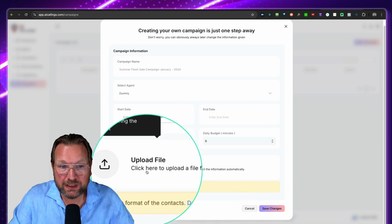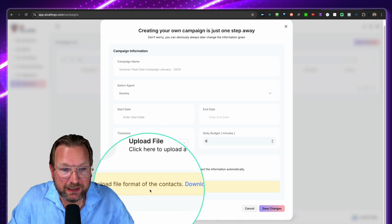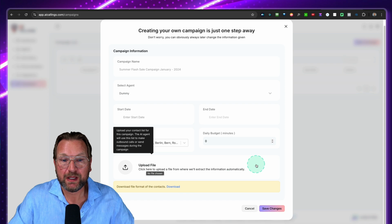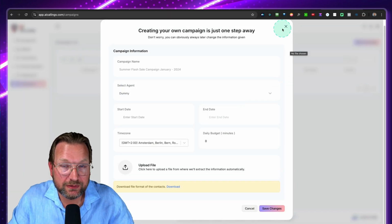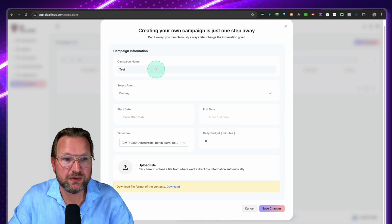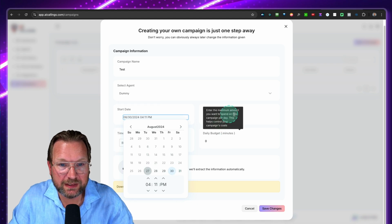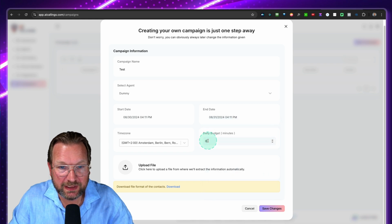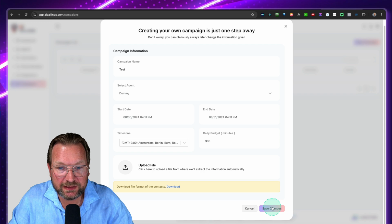And then the only thing that you need to do is upload a file, a CSV file. And here you can download an example file with names and phone numbers that will be used here to call. So when you save these changes here, let's say we're going to do a quick campaign. I'm going to do test. I'm going to do the dummy agent. I'm going to do the callings is the 30th and it needs to finish at the 31st. And my budget is, for example, 300 minutes. Save changes. Let's hope that this is working.